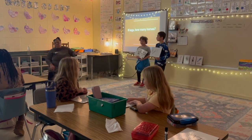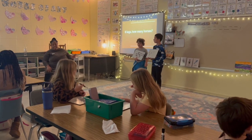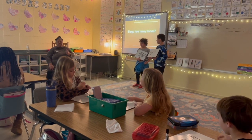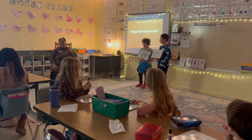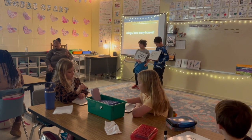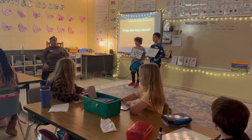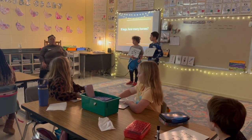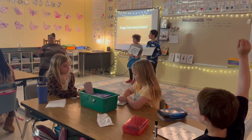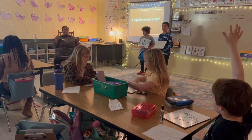Now, I want you to look at the 2 different models, right? They both show it, but I want you guys to think about fast ways to draw a model and ways that are slower, especially if you get big numbers, right? So think about another way you could show those horses. Can anybody think of another way to model? What everybody did is fine. But I want to know if we can think of another way to show these horses.